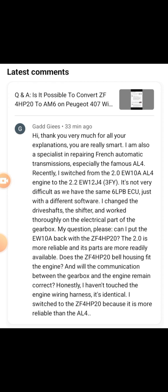Other than that, what other parts are we even looking at? The VVT solenoid of the 3FY EW12 hardly fails. I've never come across anyone whose own failed. The ignition coil on the EW12J4 engine, I've never come across anyone whose own failed. I'm telling you, how many years have I been in this industry as a technician? I've never come across an EW12 engine that had a failed ignition coil. It doesn't mean it has never happened, I just have never come across it, and I've come across many EW12J4 engines. So I'm just telling you, spark plug is just normal wear and tear.